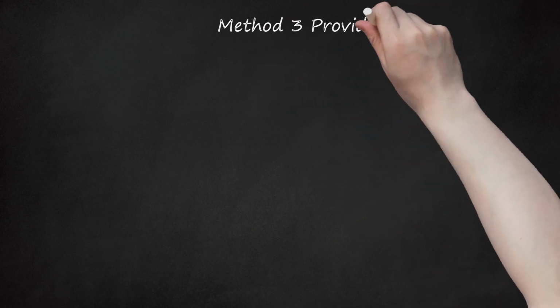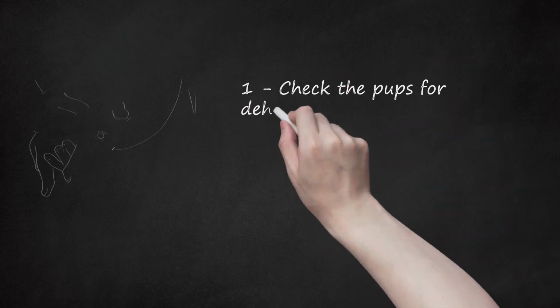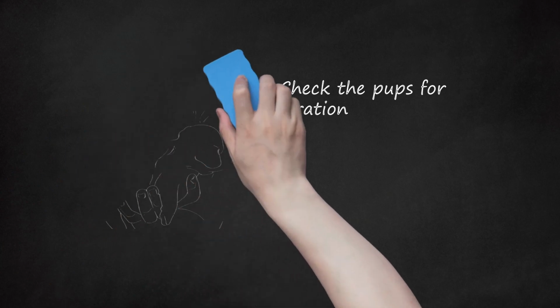Method 3: Providing emergency care. 1. Check the pups for dehydration. Gently pull back the skin between the pup's shoulders. It should snap back into place quickly. If it doesn't spring back into place promptly, the puppy is likely dehydrated. Under the vet's advisement, you can try using a clean eyedropper to feed the dehydrated pup a solution of a half teaspoon of salt, 2 teaspoons of sugar, and 2 teaspoons of honey dissolved in 1 cup of boiled water. Be sure that the solution has cooled enough to be comfortably ingested.